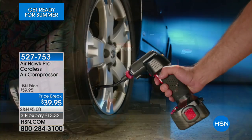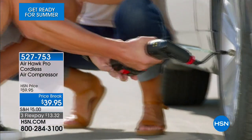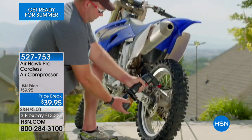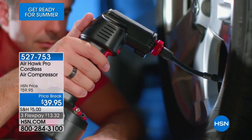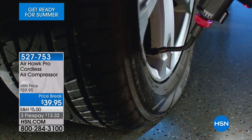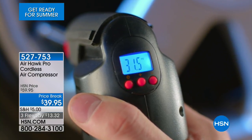Because let me tell you, this is a self-contained, completely battery operated, or with the option to plug it in if you want, air compressor that doesn't need any wires. It's super powerful, and it could not be easier to use. You will use this all over the house, and we'll show you all the different examples of ways you can really put this to work.